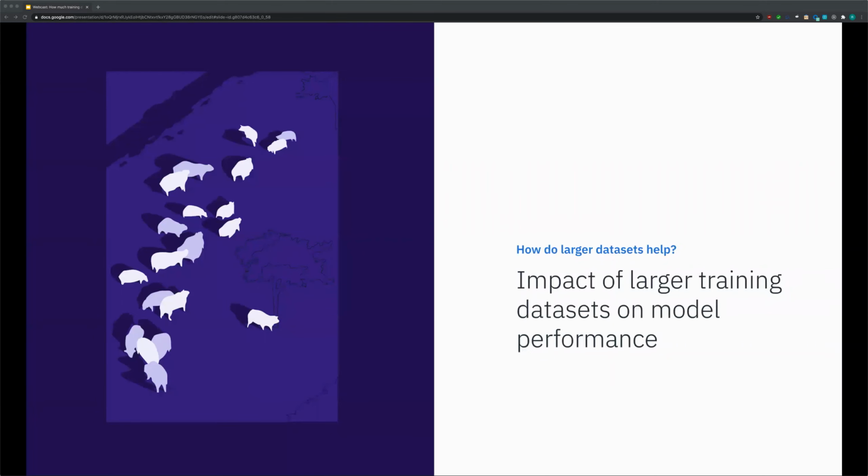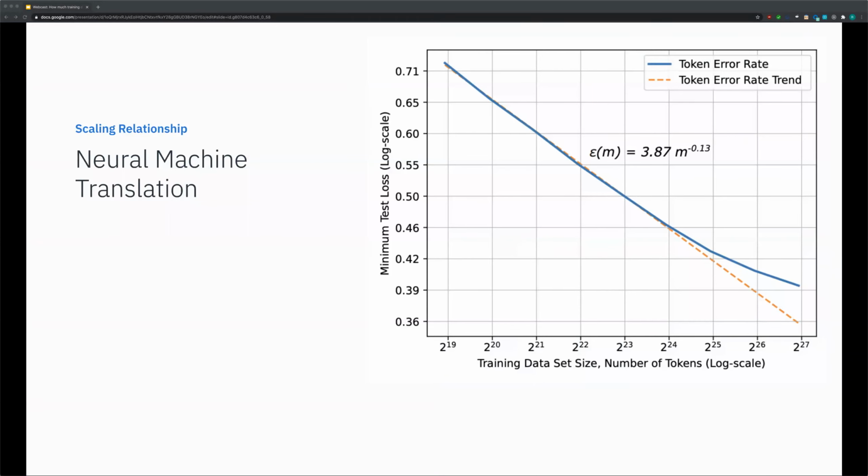And to focus, the most important thing to understand here, if we choose to go down this route of curating larger data sets in order to improve our model, is that we need to understand the exact impact that a larger training data set will have on our model performance. So let's go through a few empirical examples.